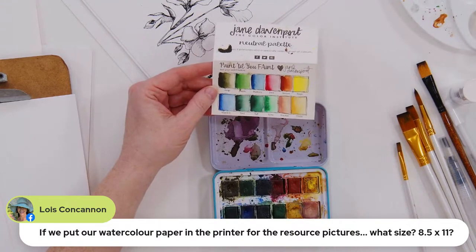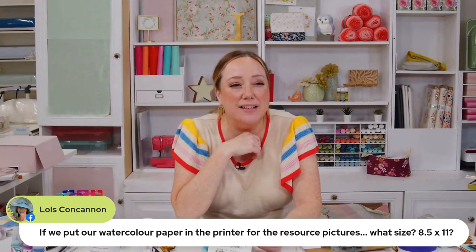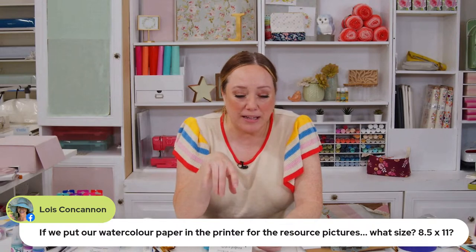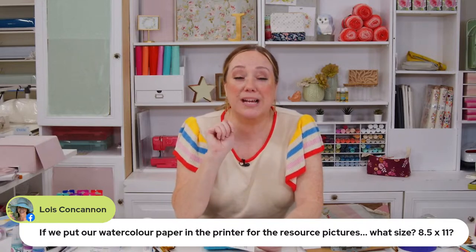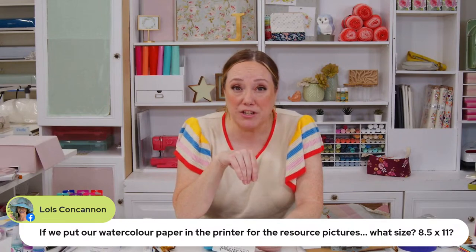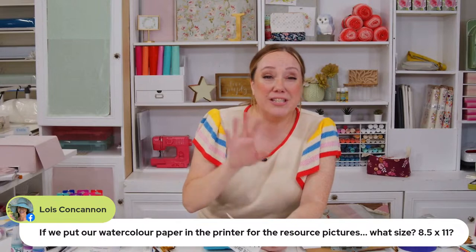Someone's asking, if we put our watercolor paper in the printer for resource pictures, what size? 8.5 by 11? That's right. I used 8.5 by 11. It goes through. You'll notice in the email and on the resource page, it does warn you, you must use a laser printer. If you print these out with an inkjet printer, the black ink will smear. So just keep that in mind.